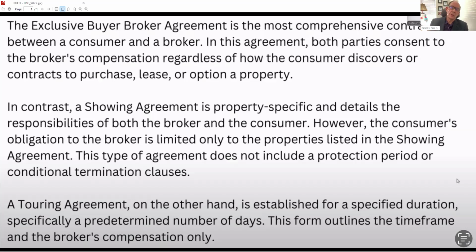As far as the general counsel for Florida Realtors, Joanna Watkins, I watched the video and she looked at the two last forms, the showing and the touring, and she equated them to dating. Somebody flies in, they might be a friend of somebody that you sold property to, and they said good things about you, but they haven't physically met Christian Ross yet. So you might start out with a showing agreement. You might start out with a touring agreement.